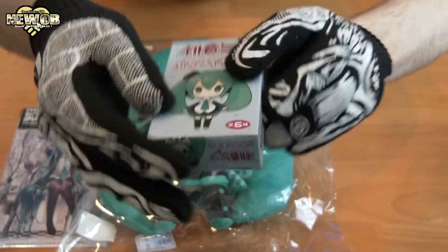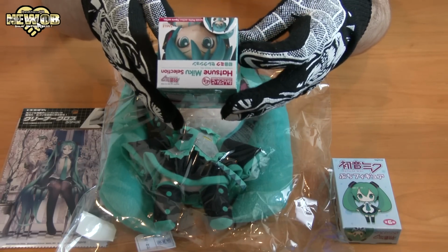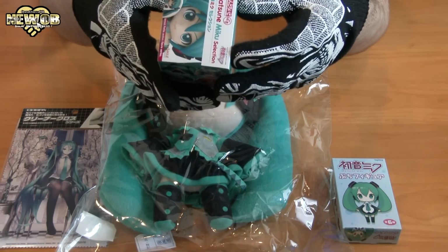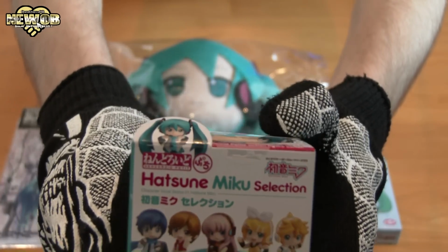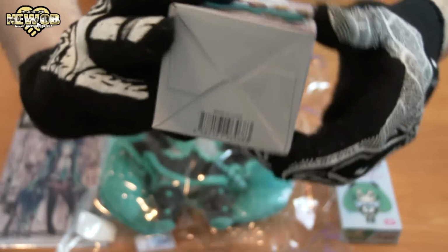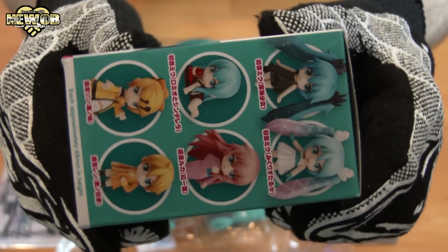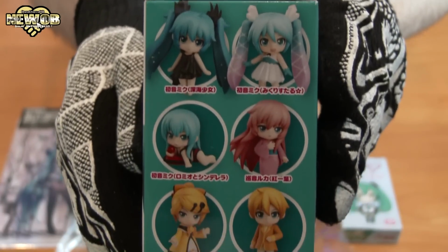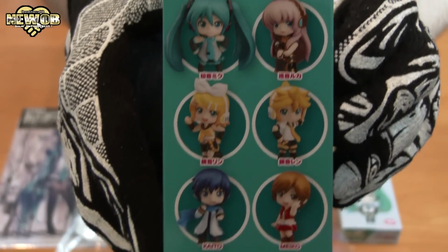Pretty awesome. Next up, we have a little figurine. And it could be any one of these. There's 12 different ones, it seems. But let's take a look. The front, the top, the bottom, the back, and the side. So these are some of the different characters that could be awaiting inside this little package.